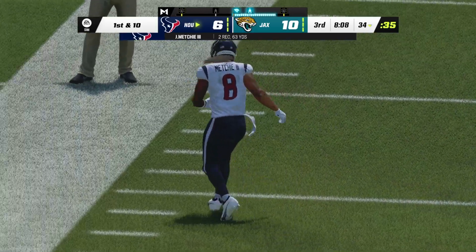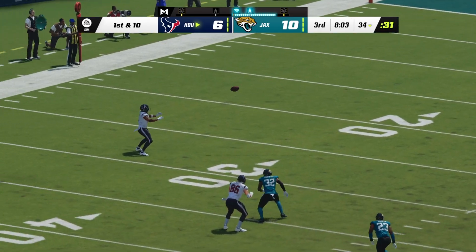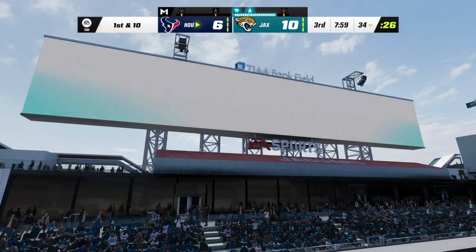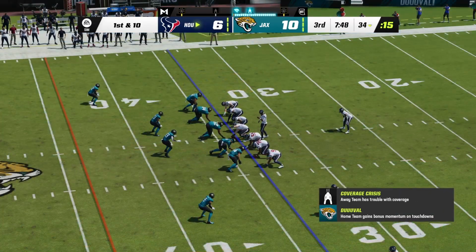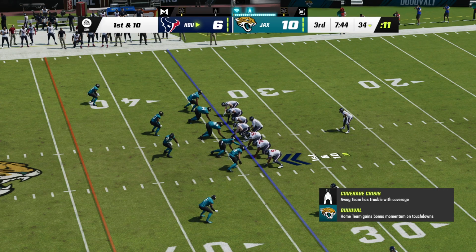Just his second catch of the game so far. This one moves the chains. This has to go down as one of the simpler routes in the playbook, but oh so effective. Nice completion there. Keeps the sticks moving. They couldn't ask for much more to this point in the second half. A gorgeous day, one-score game.